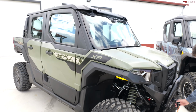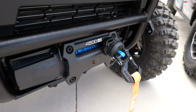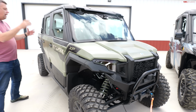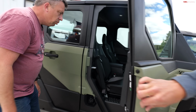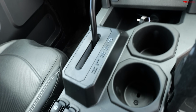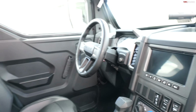The other thing that I like is that this side-by-side has a 4,500-pound winch factory installed up front, which is a great thing to have because you never know what you're going to run into. Exactly. And also, this is a full cabin, right? So we got glass, we got windshield, we got full doors. Actually, do we have power windows? Yes, dude, check it out. Yeah, absolutely we do. We've also got climate controls, we've got a center screen, so some pretty nice technology in here, quite a bit of space, decently nice materials as far as side-by-sides are concerned.